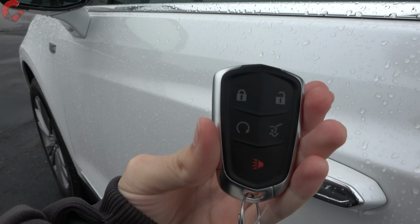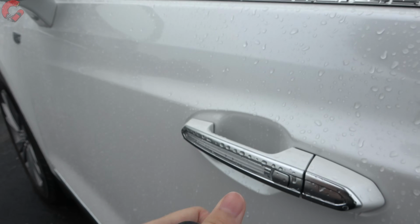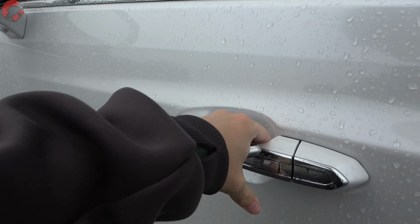Of course, as you'd expect, you do have a standard intelligent entry system, and to unlock the door, just press the button to unlock.